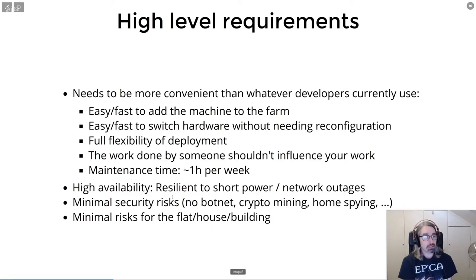Another aspect is that the farm needs to be highly available. That doesn't mean that you need to be living in a data center. You just need to be resilient to short power and network outages. And well, if your ISP cuts your internet connection or Comcast just kills your optic fiber somewhere in the street, then well, that's what it is. We have redundancy for reasons. And if you look at what happened during the summer with OVH, where their entire data center in Strasbourg just got on fire, then I guess it's not different.